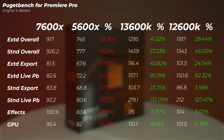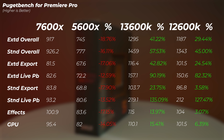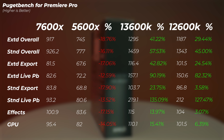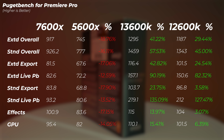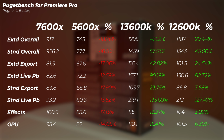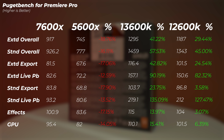Now Premiere Pro and video editing. We've gained about 18.8% from the previous generation increase, but compared to the competition, the 7600X has no chance here. We're getting absolute slaughtering from the 13600K and the 12600K. The 12600K is about 30% faster in the overall score and about 45% faster in the standard overall score, but the 13600K is about 41% faster in the extended overall score and 57% faster in the standard overall score.